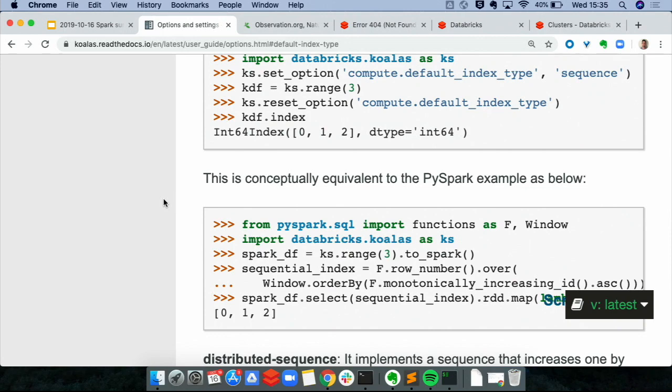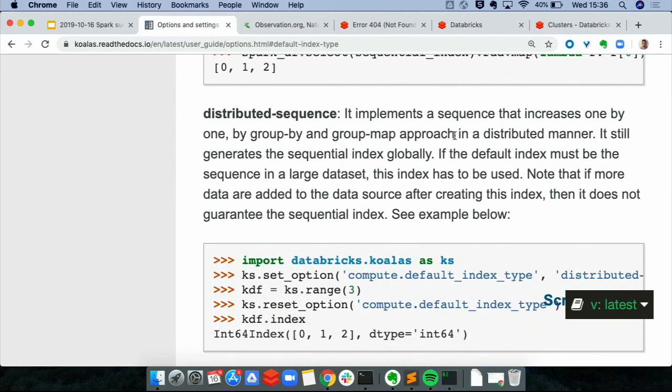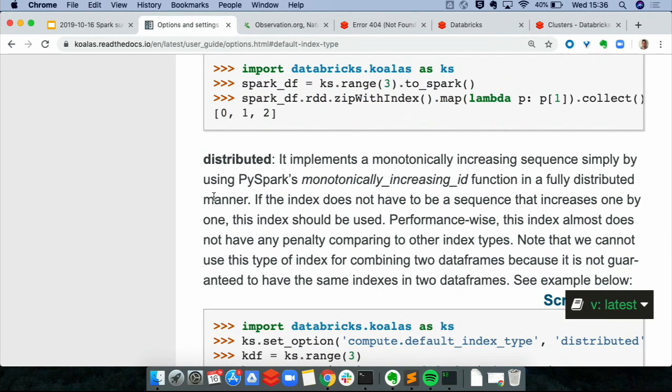The two distributed options that we have are, first, distributed sequence, which again will strictly implement a one-by-one increasing sequence, in a distributed manner, I should say. So it is being implemented across your cluster. Or if you don't care about an index, you can specify just distributed. Under the hood, it will use PySpark's monotonically increasing ID function in a distributed fashion. So it will be strictly increasing, but you won't necessarily have that one-by-one increasing index.